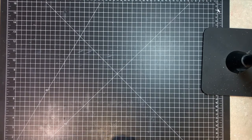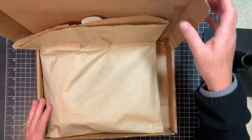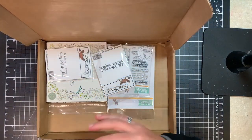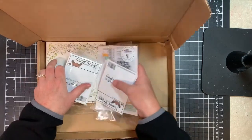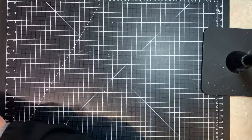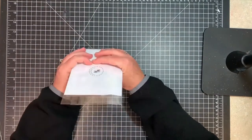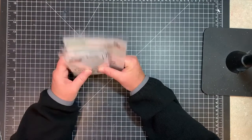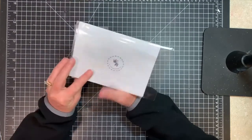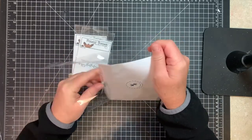The other thing I got was a package from Simon Says Stamp, and I ordered their monthly kit, which is what's in here, and I'll go through that in a second. But I also got some other things that I wanted to show you. Let me just get this out of the way. I create a lot of birthday cards, and so I have been looking for more. I get tired of all the sentiments that I use all the time, so I've been looking for some new sentiments to use, and this was sold out and it came back in stock, and it's got a coordinating die with it from Simon Says Stamp.